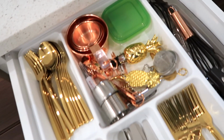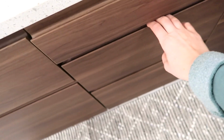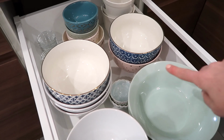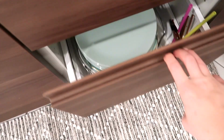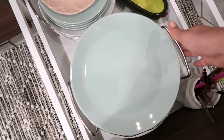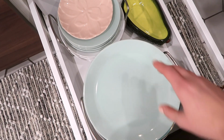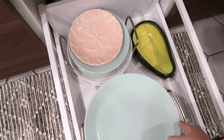And then I also have things like measuring cups and measuring spoons in there. This is where I'm keeping my bowls. I've got some really cute bowls in there. These ones are all from Target, and then the rest are from Ikea that I've had for a very long time. And down here is where I'm keeping plates. This plate organizer is extendable, so you can do different sized plates in them. I think this is the smaller one and that's the bigger one, but they are both from IKEA.